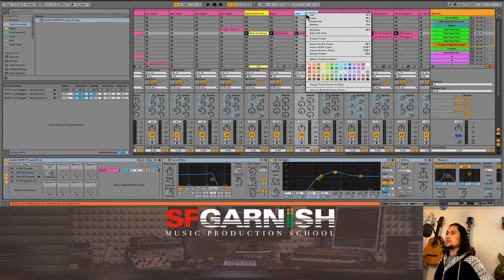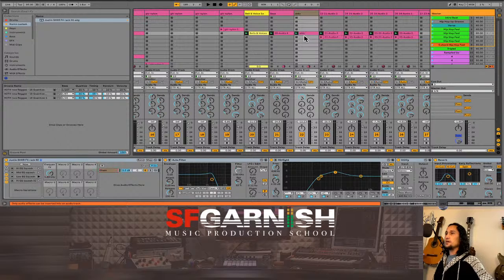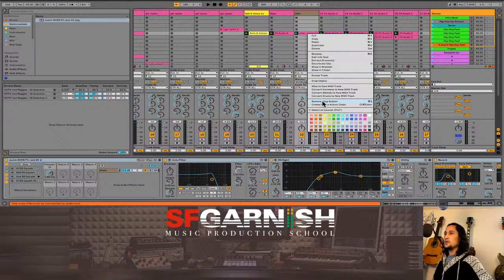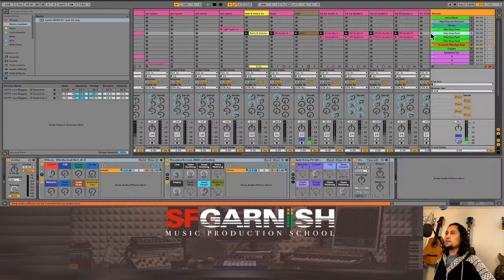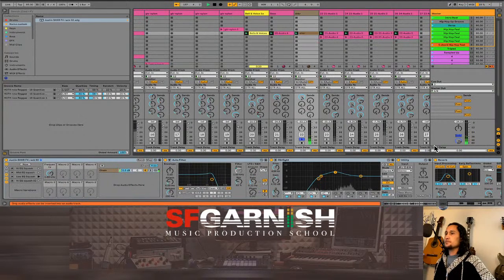And let's make it a different color. Nice way to know what you've worked on, right? If you've changed the color up. So let's go ahead and just listen to just that one channel, and way different. Yeah, that middle EQ squash is kind of what I want right there.